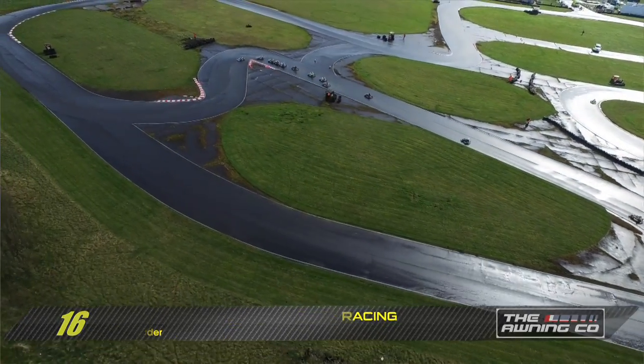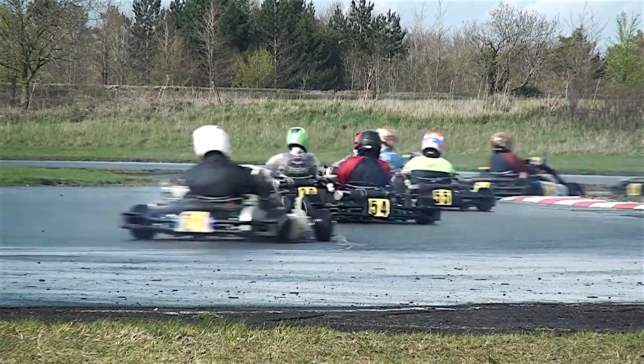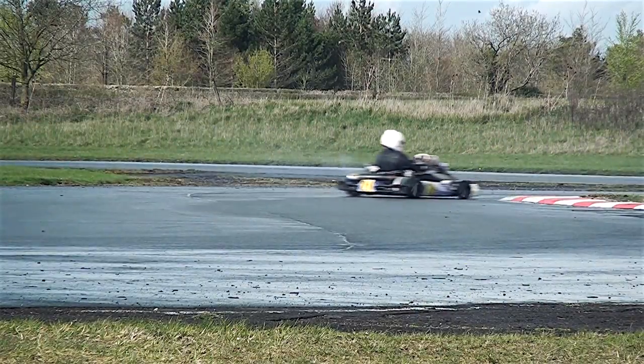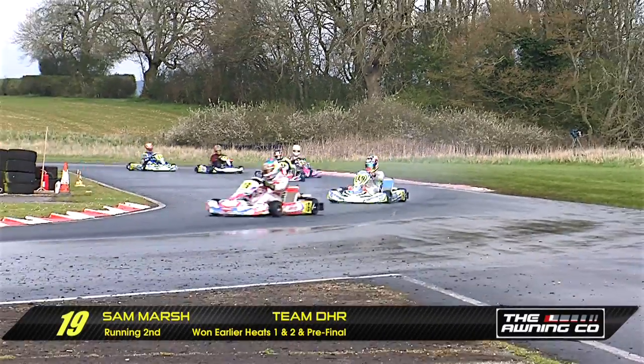You can see why this is a dog leg, can't you? It's that very tight hairpin followed by this hairpin. Really does look like a dog leg, hence why it's called a dog leg. Brings you out from the dog leg down to bottom bend through here.